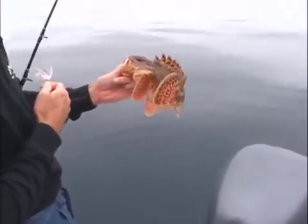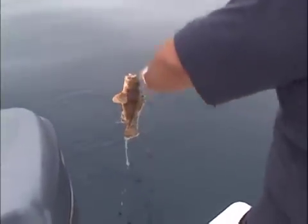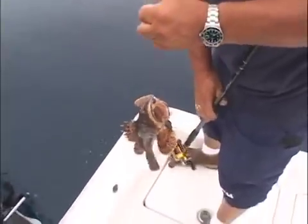Nice. Yeah, good look at the gut on that thing. Keep him. Definitely. Here comes mine. Let's see if mine's bigger. How about the same size? It's another sculpin.